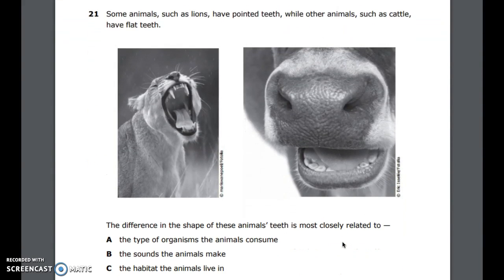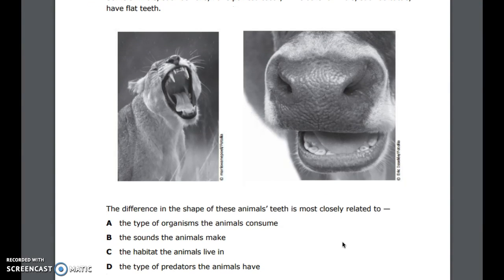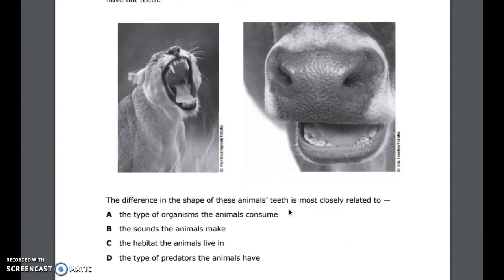21. Some animals, such as lions, have pointed teeth, while other animals, such as cattle, have flat teeth. The difference in the shape of these animals' teeth is most closely related to A. The type of organisms the animals consume, B. The sound the animals make, C. The habitat the animals live in, or D. The type of predators the animals have.